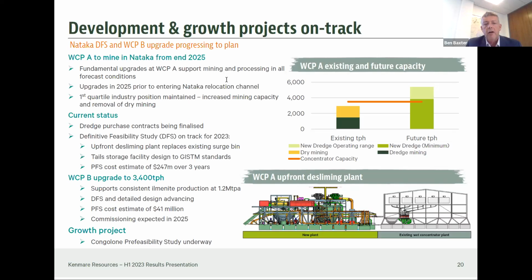And therefore, thereafter it brings a lot of resilience to our mine plan to give us more confidence on being able to achieve the 1.2 million tonnes level of ilmenite per annum. We expect to commission in the first half of 2025.